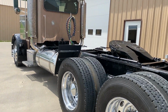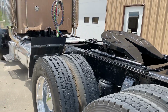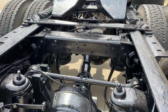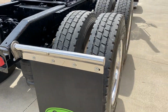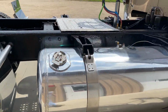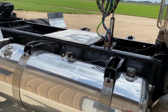390 gear ratio, 230-inch wheelbase, tall 24/5 tires, virgin, all aluminum wheels, air track suspension, that's a 500 horse Cat. Does have the tank split for oil reservoir, so if you want to put a PTO wet kit on it, it's available for that, so it's already there.